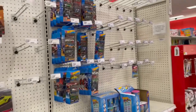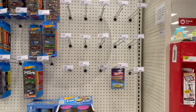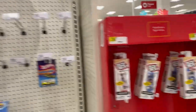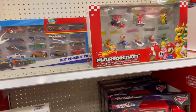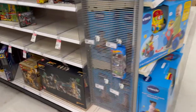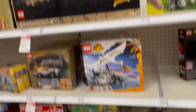We have some of those box sets of Matchbox. I don't know if we have any. We have some 5-packs. I don't think there's any 20-packs. There's no 8-packs. They've cleaned Matchbox out. There's a little Tech Deck on the end. Matchbox, let's say, is second only to Lego being cleaned out, because we are going into Lego right now.